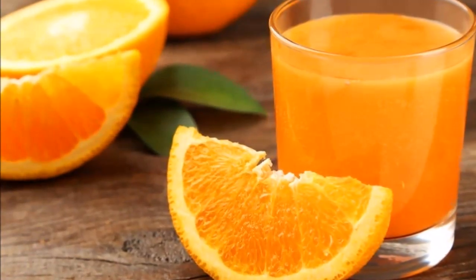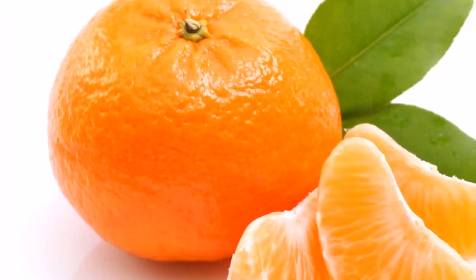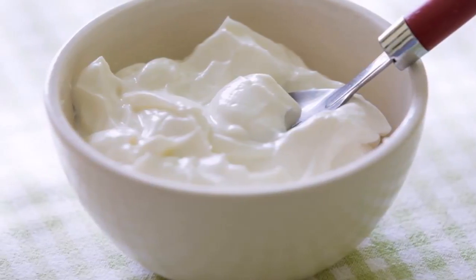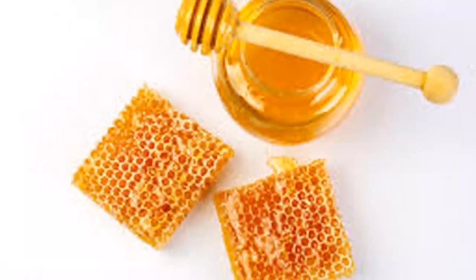2. Mask of ibuprofen, yogurt and honey. Yogurt is considered a great source of potassium, protein and calcium. That is why it is very good for the treatment of ills related to the face. In addition, it contains very few calories and has many minerals and vitamins essential for health.